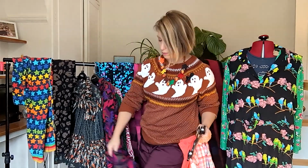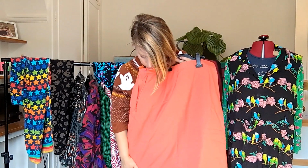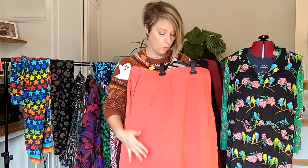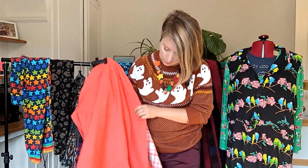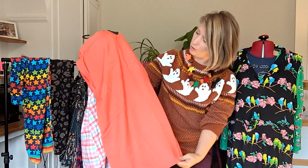Skirts, I found last year, again secondhand, a vintage Jaeger, just straight down, but is lined. The rustle of the lining freaks me out, but in the winter it's nice for warmth. It's like a slub type linen. Look at the colour. The colour is phenomenal. It's straight down. It has a really interesting design.